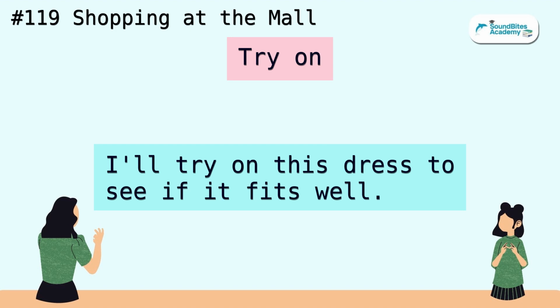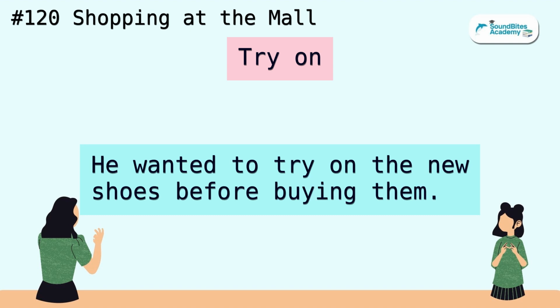Try on. I'll try on this dress to see if it fits well. He wanted to try on the new shoes before buying them.